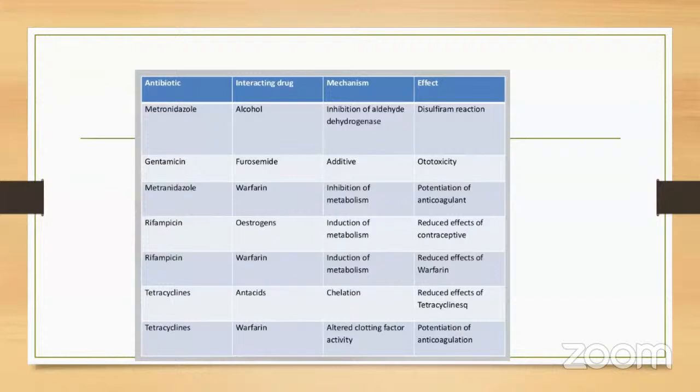As I mentioned, the history. So when you know the history and you know what medication the patient is taking, if they have a cardiac patient, and you give him Flagyl or metronidazole, this will affect the mechanism of warfarin. So it will affect the potential of the anticoagulant.